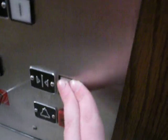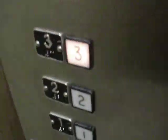Let's see if the close button works. And of course, it does not. Let's go up to 3 to start. Let's go to 1.